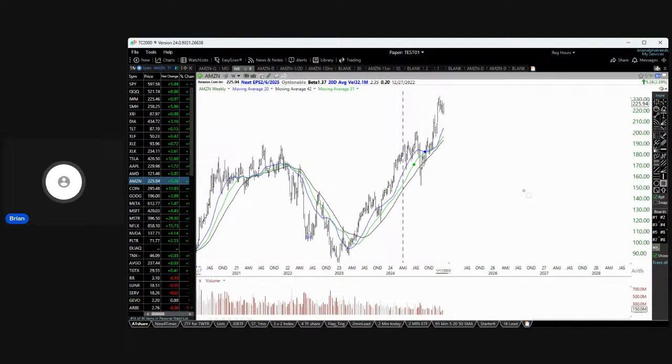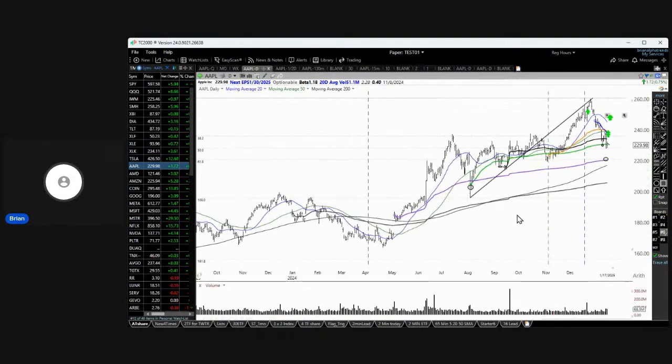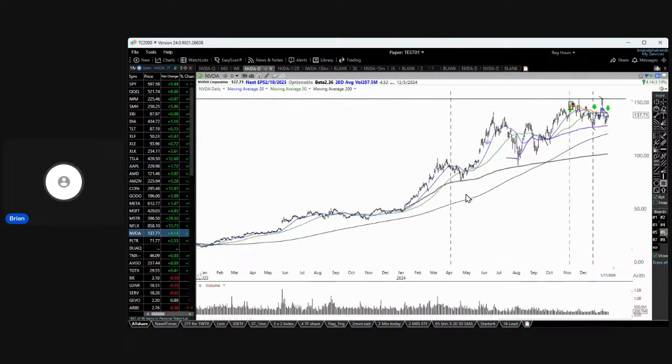The trend's your friend. He's selling Apple. If you look at the daily chart, Apple's been in trouble here, so he sold part of his position, a partial position. Nvidia, sold a partial position, so taking some profits after big rallies. This is smart trading. It's probably not that he thinks that Nvidia has a problem.